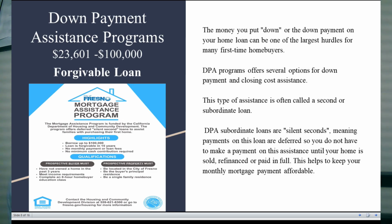There are down payment assistance programs. We currently offer a 3%, 5%, and also $100,000 down payment assistance, which ranges from $23,601 to $100,000. That's a forgivable loan. There's also a forgivable loan being offered by the city of Fresno, which is a mortgage assistance program. We are a participating lender where the borrowers can receive up to $100,000.